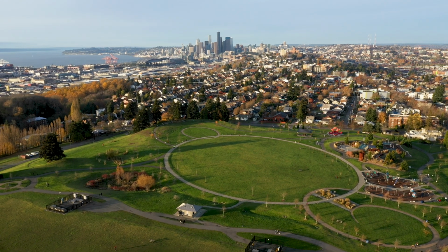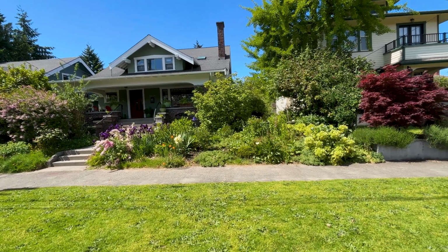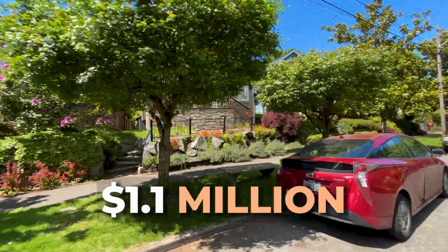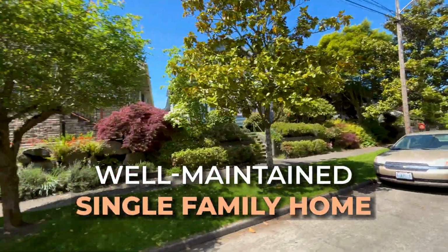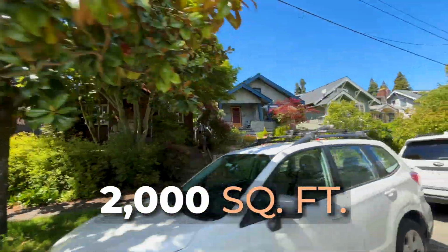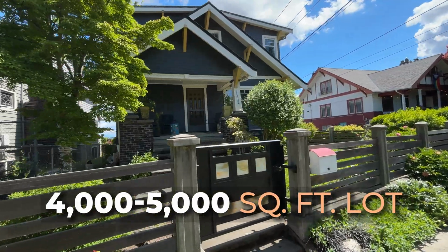Really, North Beacon Hill offers that sweet spot between charm and value. For around $1.1 million, you can really find a well-maintained single-family home, about 2,000 square feet, maybe on a 4,000 to 5,000 square foot lot. And many of these homes actually come with stunning views of Seattle and Lake Washington and the city skyline.